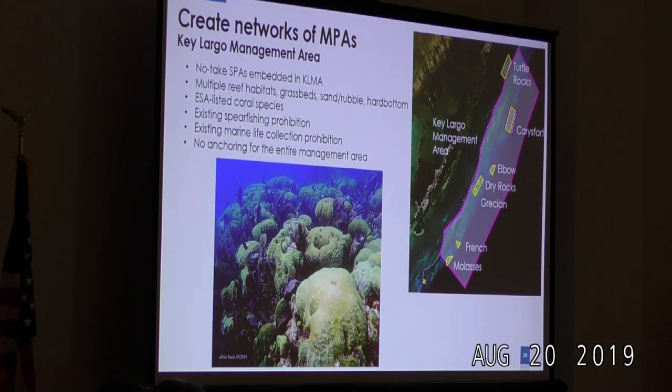And I think also when we look at the existing measures that are in place in the Key Largo Management Area, this is unique because it's one of the areas where you can't spearfish right now. There's a prohibition on collecting some of these little things that we don't know a lot about, but we're starting to learn more and more that some of the little crabs, the snails, and some of these other things are really important in terms of keeping these ecosystems healthy. And so right now you can't collect any of these species that go into the marine ornamental trade for people's aquarium from that particular area.